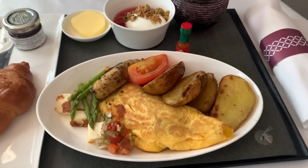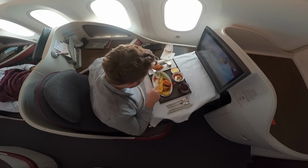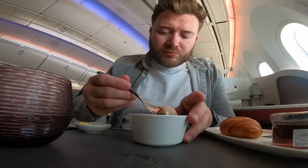I went for the omelette, potatoes and asparagus, and as far as in-flight omelettes go, it was tasty, far from the rubber flip-flop I was served on Air Canada. Next up, some granola, one of my favourites. This was delicious, zesty and fresh.